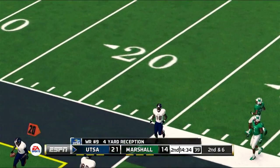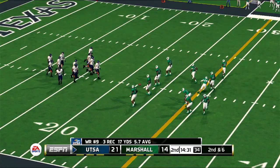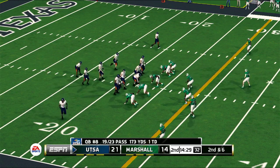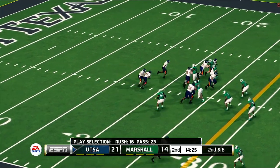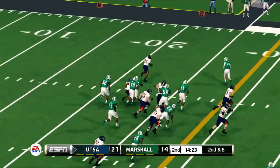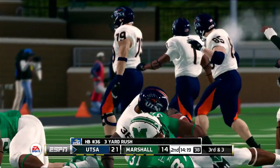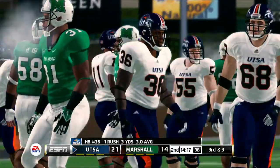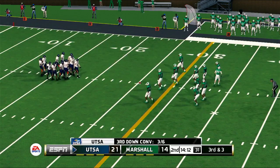He goes out of bounds around the 22-yard line. From their own 22-yard line, it's second down. Hand off to the left. That's a great tackle at the 25-yard line. That's good for a gain of 3 yards. That makes it third and three.